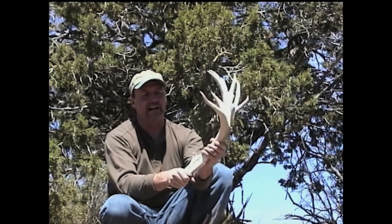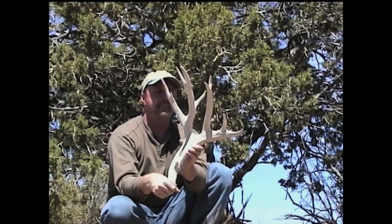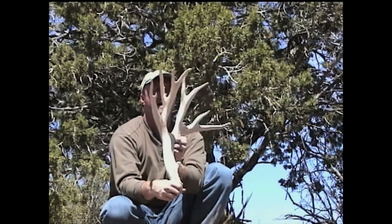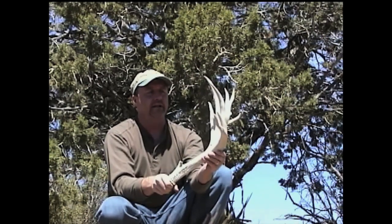You'd have thought it was as heavy as it is right here. It's over 20 inches of mass here. You'd have thought that it may have been as wide or as big as it was ever going to get. Just shows you how much, sometimes, if you give these things a little age, they could really turn into something.